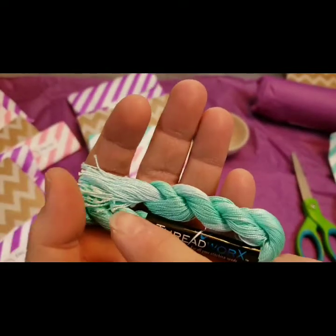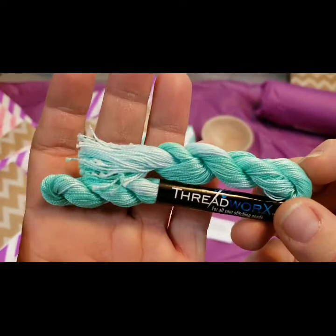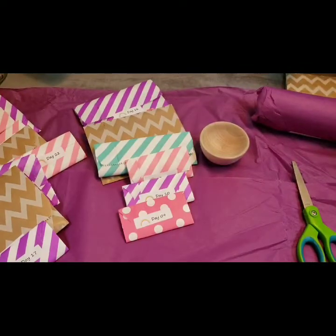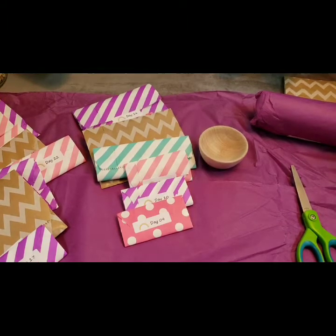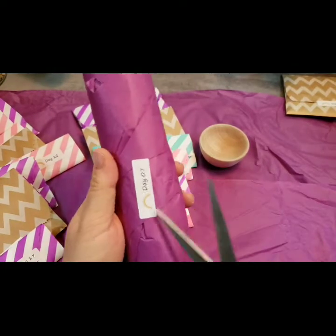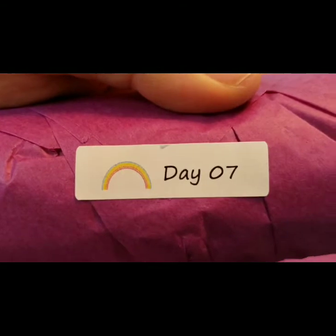And it looks to be variegated. I love variegated threads. I hope we don't just get pearls. Really hope we don't just get pearls. This is what I've been waiting to open. And there's her uncut unicorn rainbow.